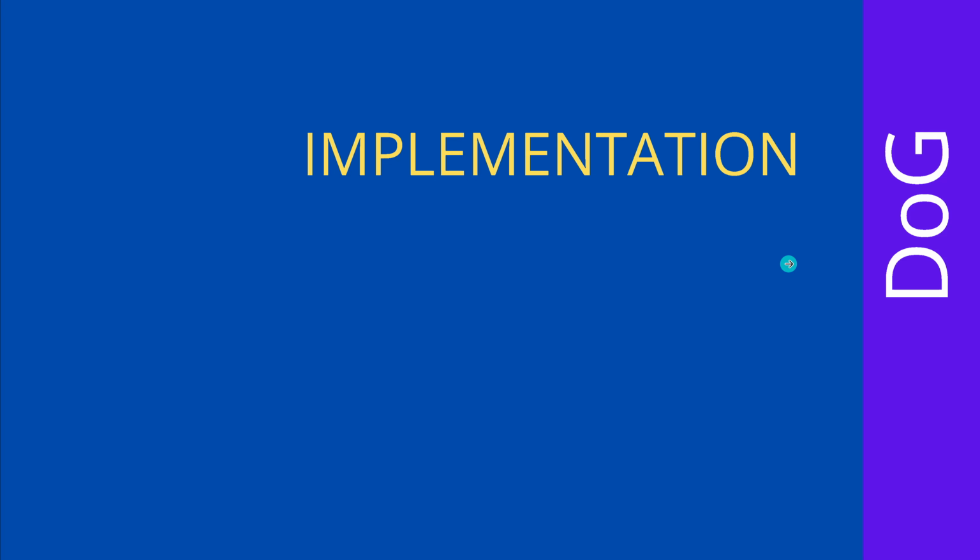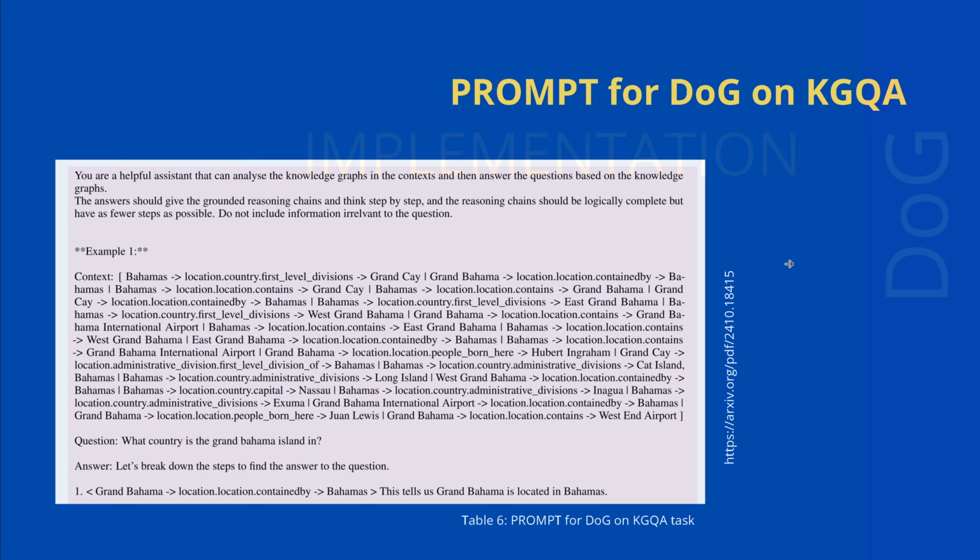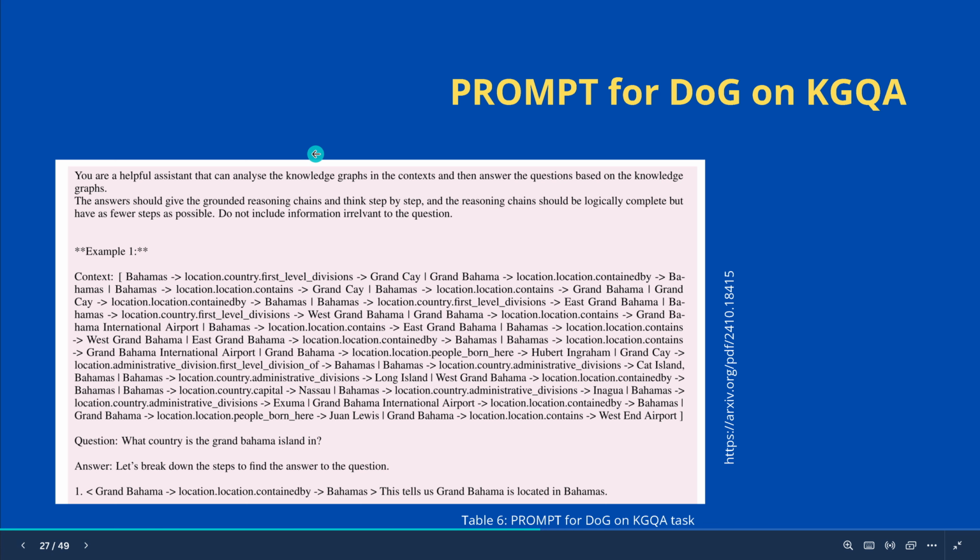And I was looking forward to how they code this, how they implement this. And here we have now the prompt from MIT and Hong Kong for decoding on graphs, on a knowledge graph question and answer session. By the way, if you go to the original publication, this is table 6. And so you see, you say, hey, you are a helpful assistant, you know all of this, this is here in the system prompt. Answer should be given on grounded reasoning chain and think step by step, CoT. Reasoning chain should be logically complete, but have as few steps as possible. And then now we give an in-context learning example, example 1.